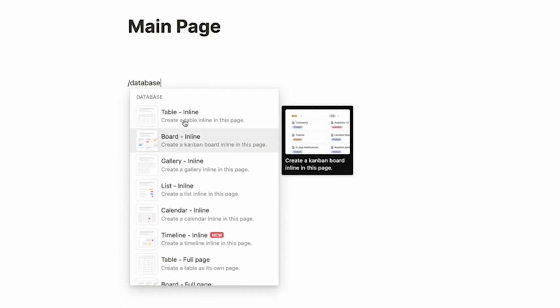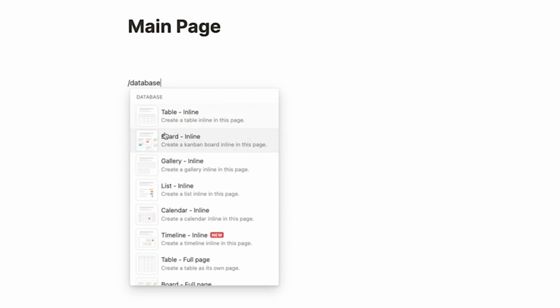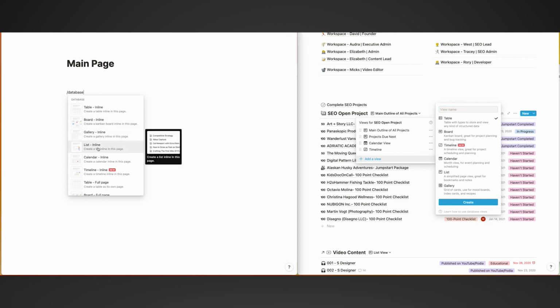You'll see here that there are different options. There's table, board. You could choose all of these later on. So you see table, board, gallery, list, calendar, timeline. If I click here, you'll see I have a few set up, but you could always add a view. So you could add table, board, timeline, calendar, list, gallery, any type of view that you want for your database. So it doesn't really matter initially. I am going to start with a list and also start with an inline.